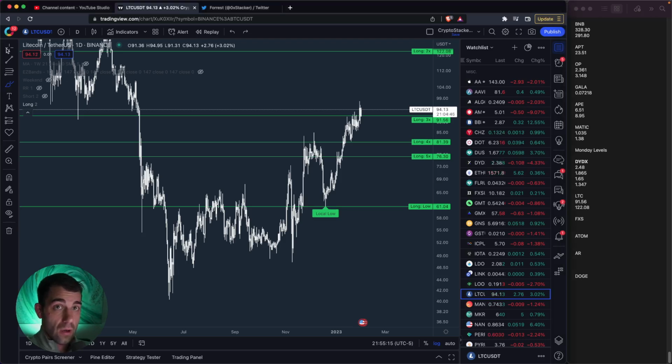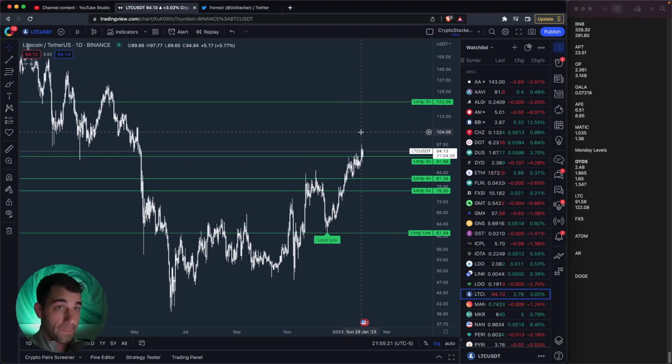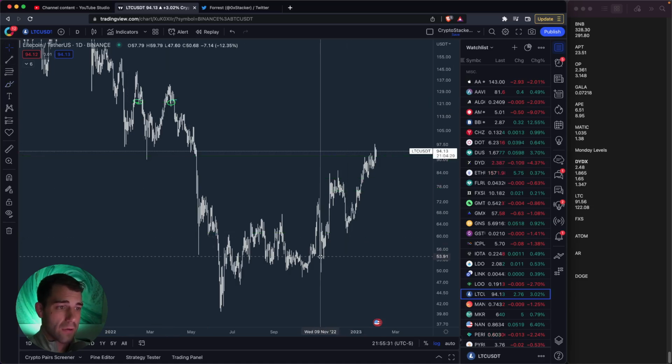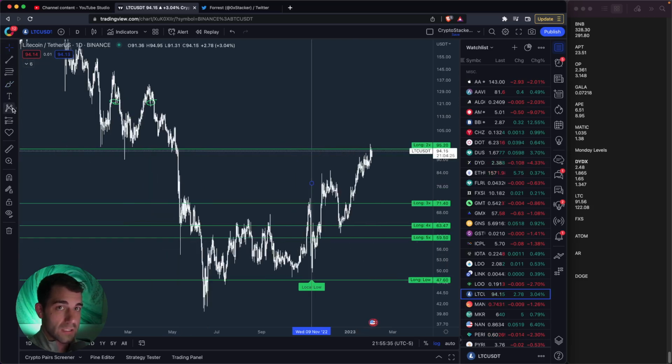$122.08 would be our stretch target for Litecoin here. Let's move this up a little bit so we can see 122.08. You can see that was a key support level multiple times where we kind of deviated above and then fell back down below. If we move this back down a notch to our previous local low, that's where you see we're running into some resistance right now. And this is more of a resistance zone than a particular level.